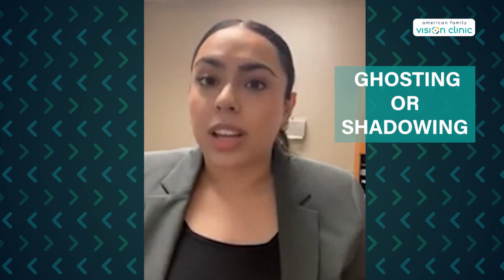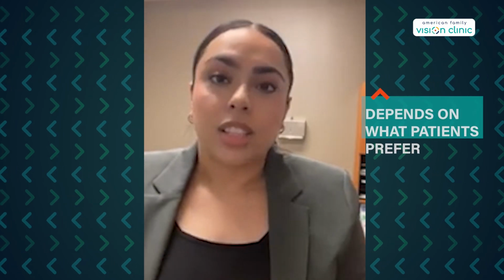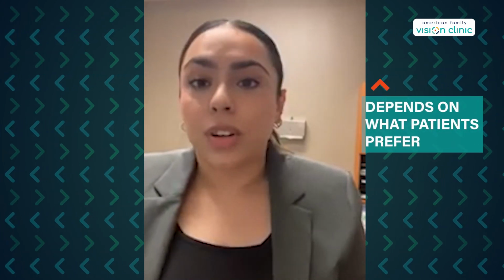So that's kind of similar to almost having your progressives or bifocals, where it's all in the one lens. But this is done a little bit differently. So both of your contacts are focusing at distance and up close. So that usually means that we have to compromise a little bit of vision in both. There might be some ghosting or shadowing that patients might notice at first, but depending on your fitting and your prescription, we can get pretty good vision for both distances. Again, it just depends on what patients prefer, what they like.